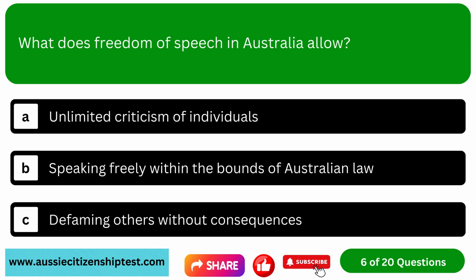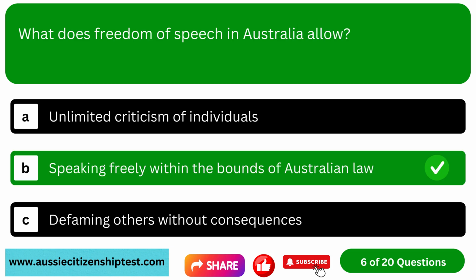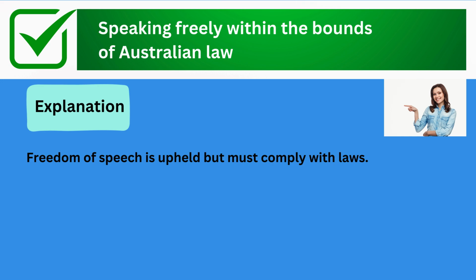Question 6. What does freedom of speech in Australia allow? Option A, unlimited criticism of individuals. Option B, speaking freely within the bounds of Australian law. Option C, defaming others without consequences. The correct answer is speaking freely within the bounds of Australian law. Explanation. Freedom of speech is upheld but must comply with laws.